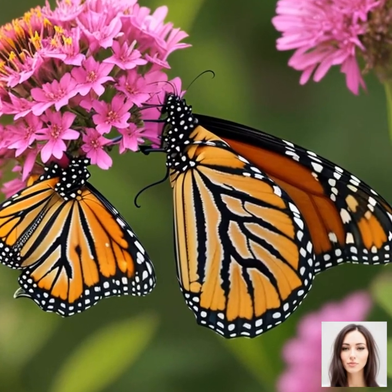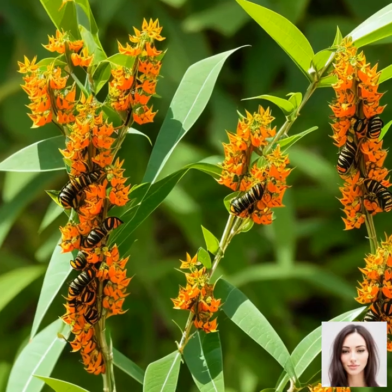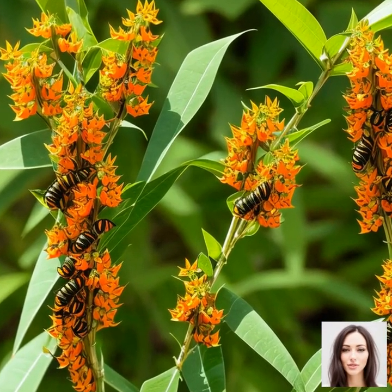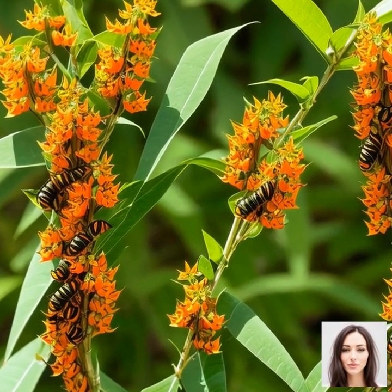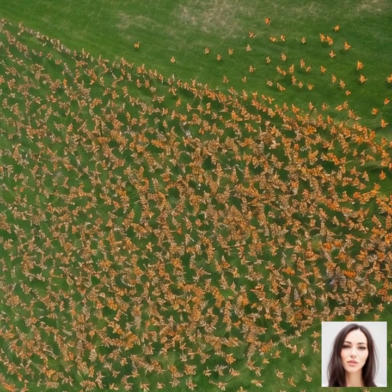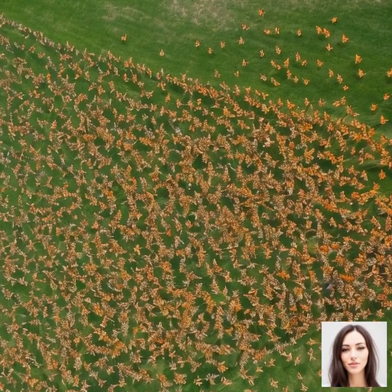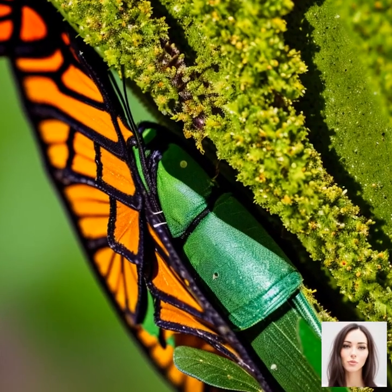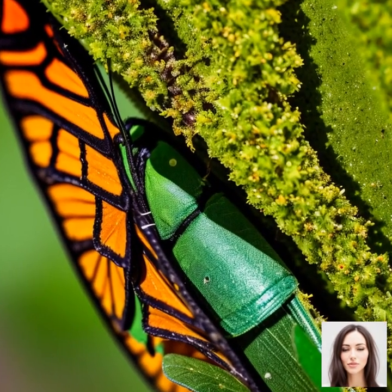As we wrap up our exploration of monarch butterfly migration, it's essential to recognize the cultural and ecological significance of this incredible phenomenon. The annual journey undertaken by these beautiful creatures not only captivates our imagination, but also plays a vital role in maintaining the health and stability of the ecosystems they inhabit. First, let's consider the role of monarch butterflies in pollination.